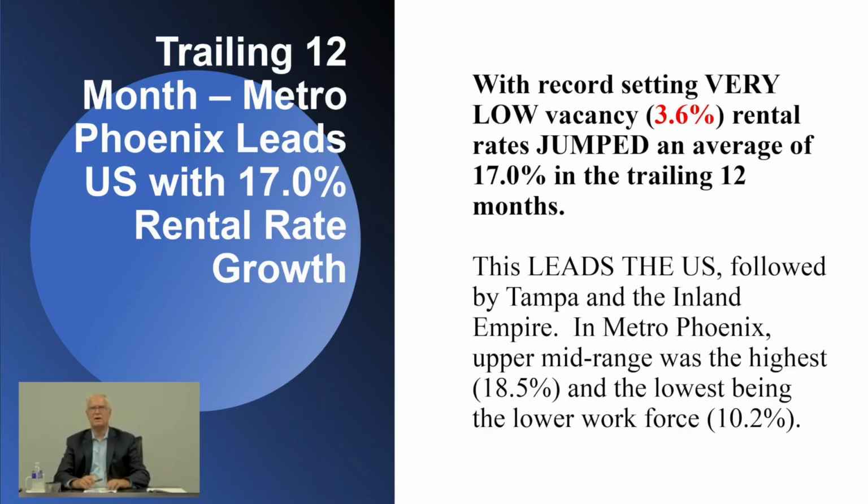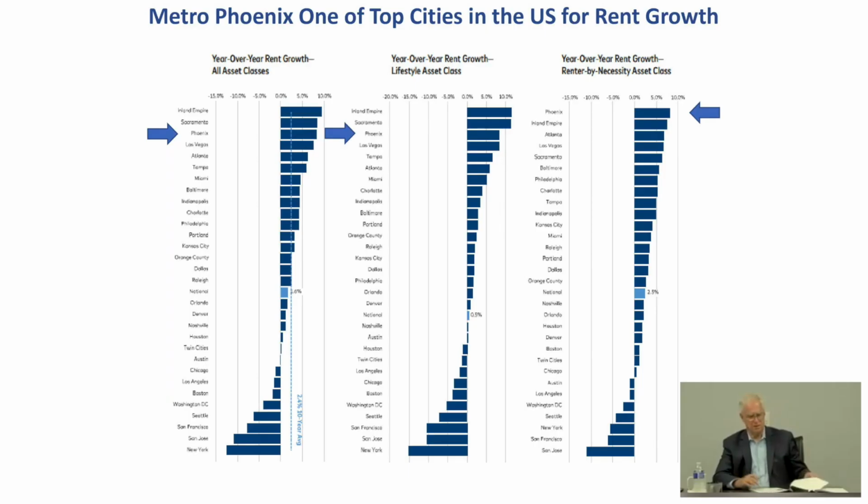Okay, so we'll talk about rental rate growth. Again, when you have such low vacancy, 3.6%, there are tenants standing in line, essentially, waiting to get in. There's no place for them to find. So it's easy for the owners to push rents up, and that's exactly why the rental rate growth has been going up. Again, one of these slides that you can't read, but you'll have it. The nice thing here, we are in the top 1, 2, or 3 in rent growth in the United States. It's led actually in Phoenix.